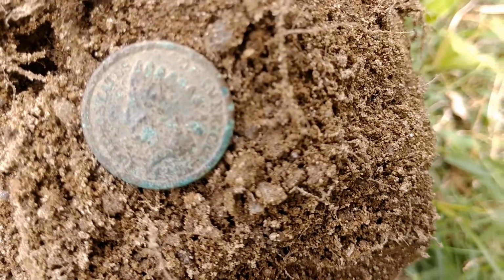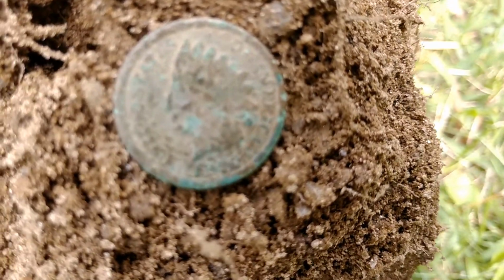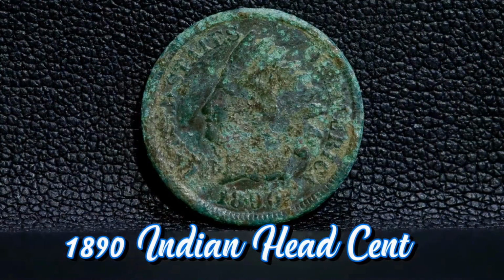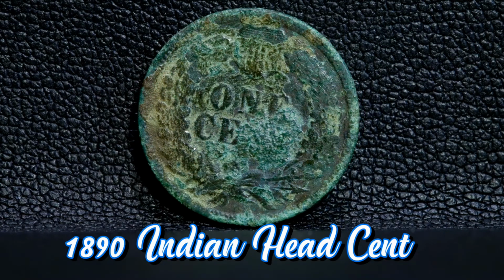Unless I mistake myself, and I am having trouble reading the date right now, I believe that's an 1890 Indian head cent. So that's a good 130-year-old coin. The pollen is terrible today. Whew! I had such a coughing fit when I first got here. I inhaled a little pollen and then I couldn't clear it.